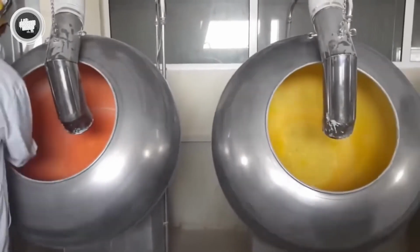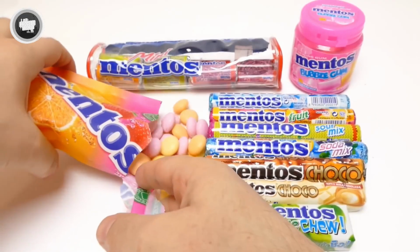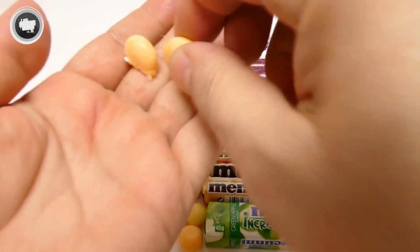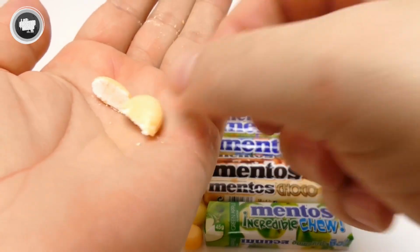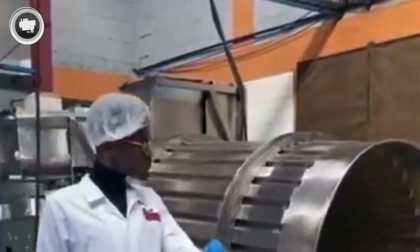Warm, controlled air dries each layer, locking it in before the next is added. This process isn't rushed. The coating builds up gradually, one thin layer at a time. Dozens of passes through the drum create the smooth, crisp shell that balances the chewy center inside. If the coating is too thin, the candy won't have its signature crunch. If it's too thick, it could overpower the texture. That's why machines and operators carefully monitor the timing, airflow, and drum speed to get the balance just right.